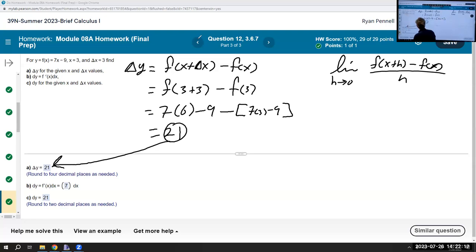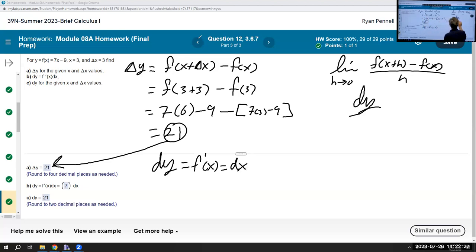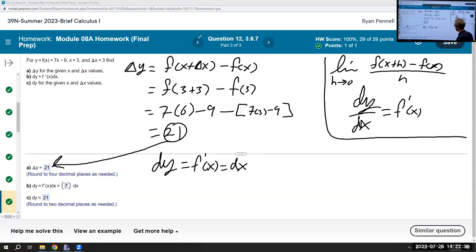Now the next one, it gives you the formula and that helps a lot. So we don't have to just remember, it says dy equals f prime of x dx. And of course we've been using that all along. dy/dx is the same thing as f prime of x. We're just solving for dy. So we've been using that all along. Now, what is my f prime of x? It's going to be different for all of us because it randomizes it. But for me, f prime of x would just be the number 7. It's the slope of that line. And then I want to multiply by my dx. So we have 7 dx.